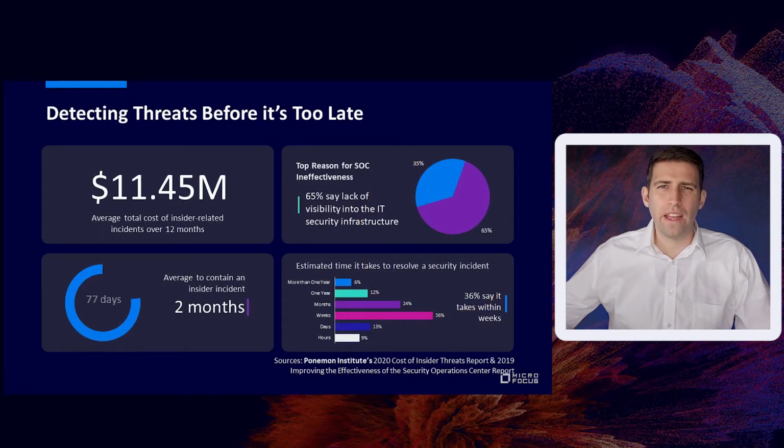All right, now let's go over why it's so important to detect these threats before it's too late. In a study regarding insider-related incidents only, the total average cost was about $11.45 million for these organizations. And that's a lot of money, and obviously organizations don't want to be spending that much per incident. And then the time it took to resolve incidents, on average, was about 77 days. Obviously, about 2 months is too long to have these types of activities going on in the organization.